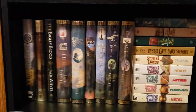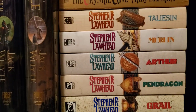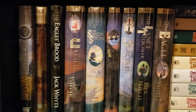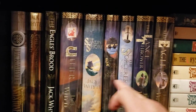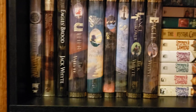This is my King Arthur section, where we've got Mary Stewart's Crystal Cave. We've got Stephen R. Lawhead's Pendragon. Then we've got the great series by Jack Whyte. 1, 2, 3, 4, 5, 6, 7, 8, 9, 10 books. Man, I can't count. 9 books, all King Arthur.